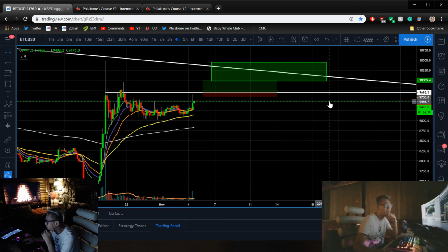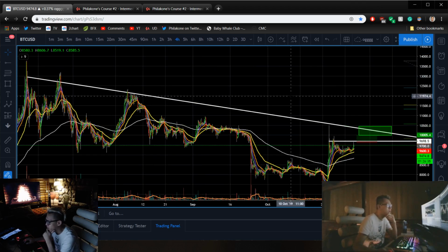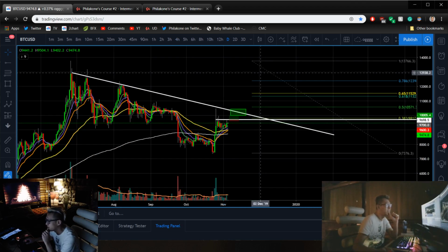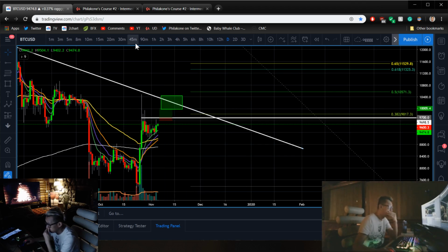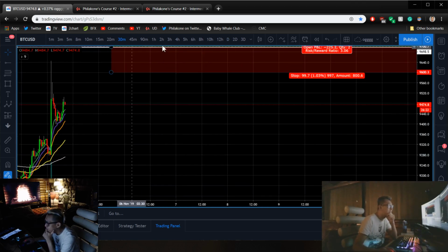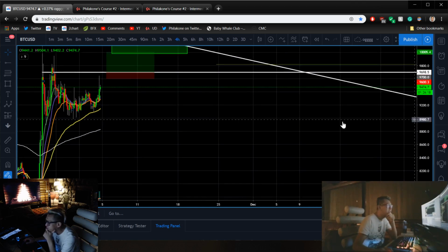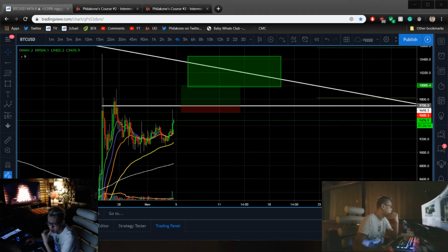And then we also have to factor this huge sloped resistance, is what I'll call it, which looks beautifully drawn on the daily specifically, okay? So clearly there's going to be some resistance around this area. Now let's say we break it down a lot, and we're now on the 4-hour chart. You're going to get yourself a risk to reward of about 3 to 1.